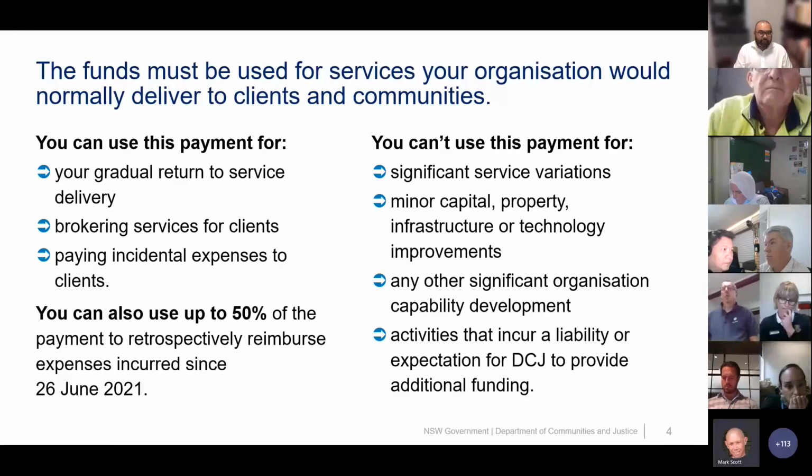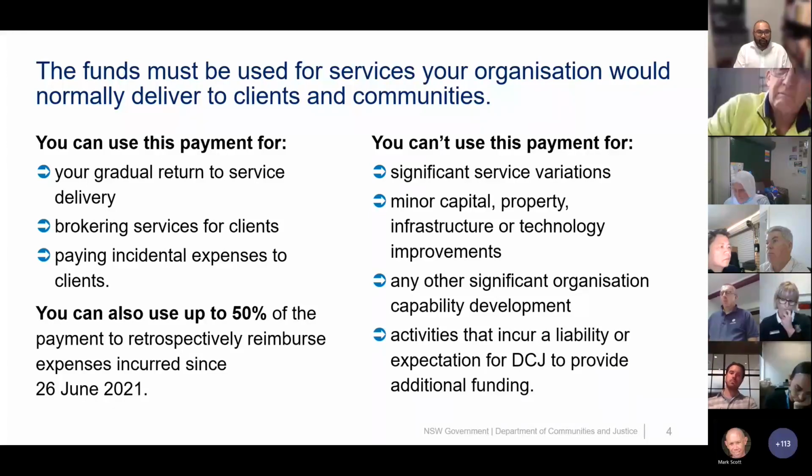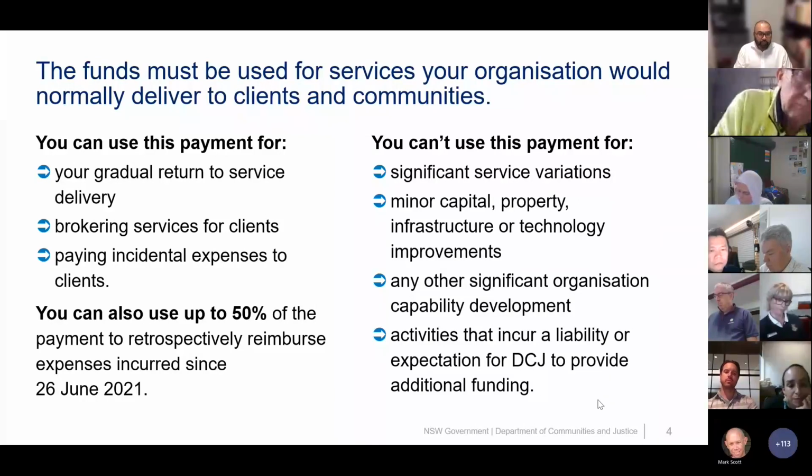It's also not to be used for significant organisation capability development. There was another grant that came out last year, the Social Sector Transformation Fund, which was all about capability development, and we still have some support available from that transformation fund, which we can also distribute to this group afterwards as well. So it's really about your short, medium term activities, what you can do to just keep going and keep supporting your community and your clients. Can we go over the next page, please?